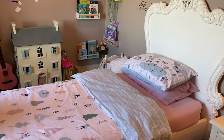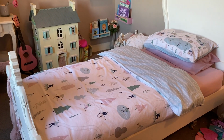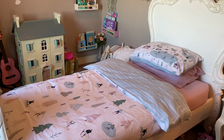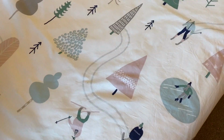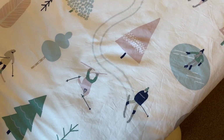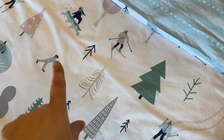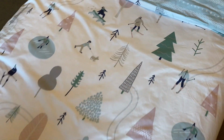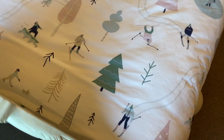Look at the Christmassy feel. Oh, so good. I can't wait for her to come home from school. It doesn't look very ironed, but it is. Freshly washed, so it smells lovely. And the patterns on it, I don't know if you can see. Skier falling over, just lovely. Someone out walking their dog, a snowboarder. Oh, it's just lovely. It just feels so Christmassy. I just love it.